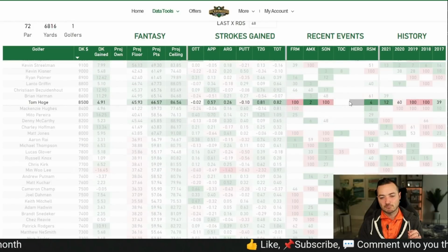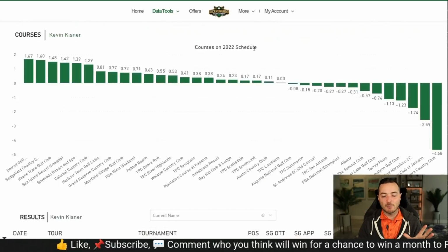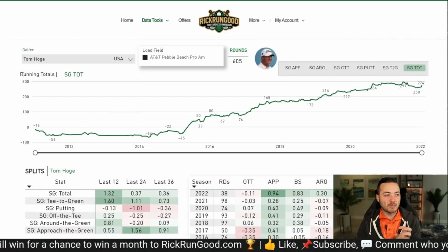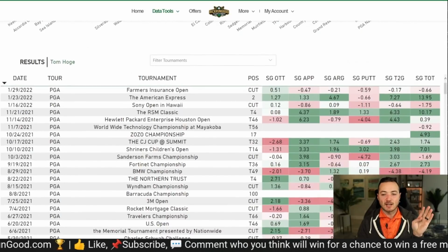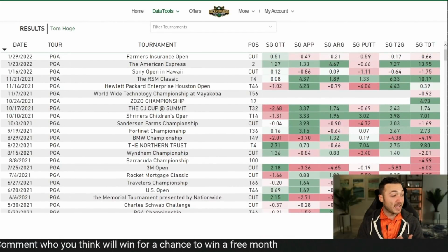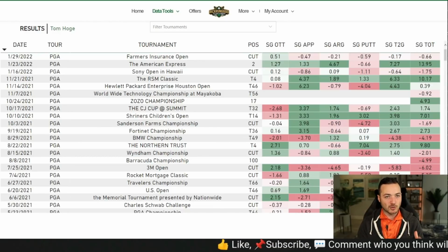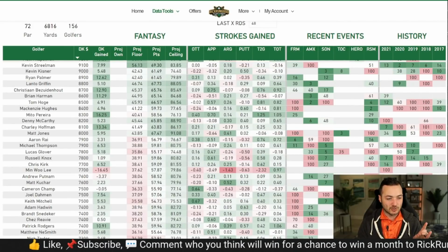Tom Hoge. Tom Hoge is kind of interesting, right? What do you know about Tom Hoge? Well, you know that he is a boom or bust golfer, which this actually might be too expensive for someone like that. But with the field strength and the names that are in it, you kind of have to throw out the fact that Hoge is usually much cheaper than this. But he's got 2 top 4 finishes in his last 4 starts. The other 2 are missed cuts. He is generally a very good approach player, and when things go well, he finishes well, which is always good to see. And the last time that we saw him at this event, he finished 12th, which was last year.